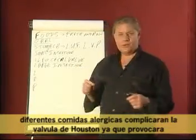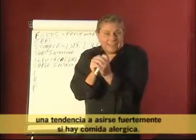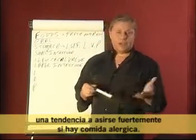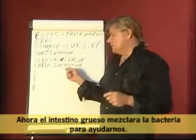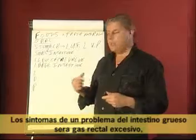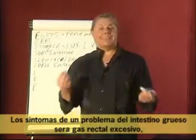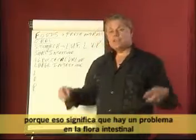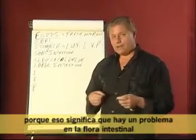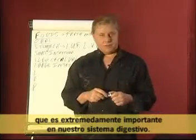Different allergy foods will complicate the valve of Houston, as it will have a tendency to clench if there's an allergy food. So the large intestine now, we blend in the bacteria to help us. The symptom of a problem of the large intestine is going to be too much rectal gas, because that means that there's a problem in the bowel flora, an upset. But this is extremely important in our digestive system.